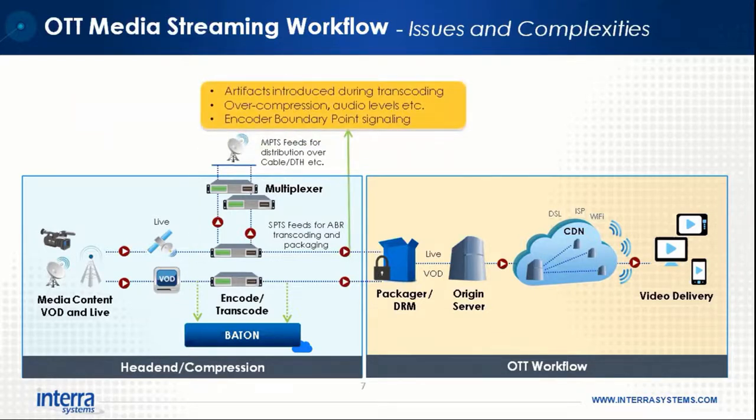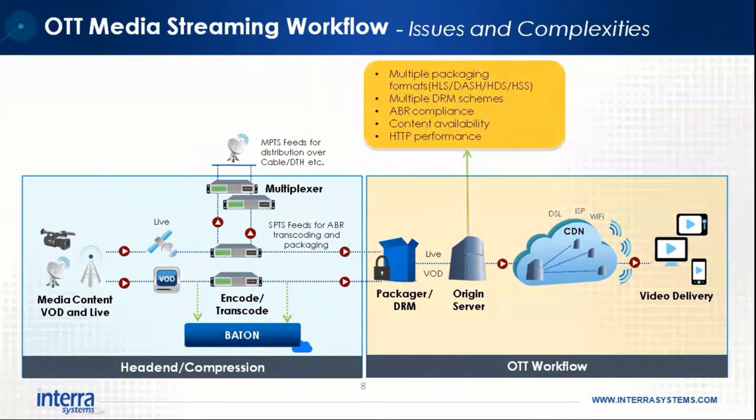Further down, during the post-transcoding stage, video and audio artifacts may be introduced due to overcompression or re-encoding. There are also chances of incorrect signaling of encoder boundary points, which are used for chunking of audio-video segments in the packaging stage. During packaging, the content needs to be made available in multiple ABR formats, needs to be DRM protected using multiple DRM schemes, and all the bitrate variants of the content need to be conditioned for ABR such that the bitrate switching at the end devices is seamless.